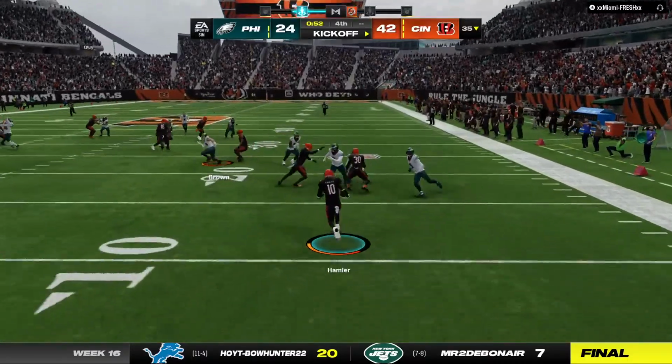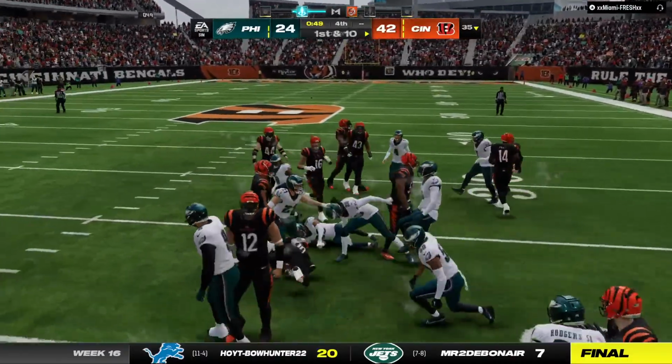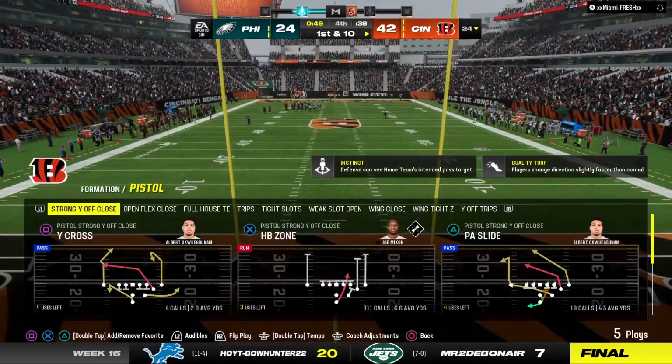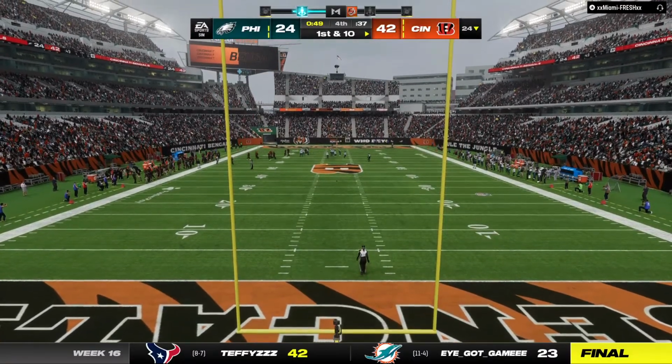And here comes a return from just beyond the goal line. And he'll be stopped right around where he would have been had he gone down to a knee, maybe a yard shy of there at the 24. At their own 24-yard line.